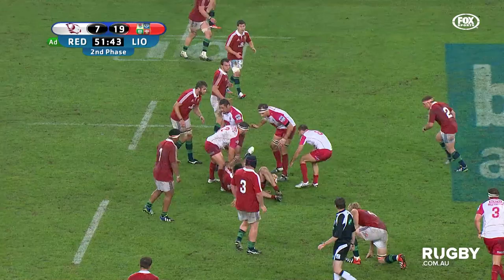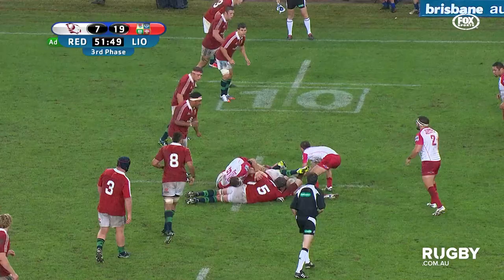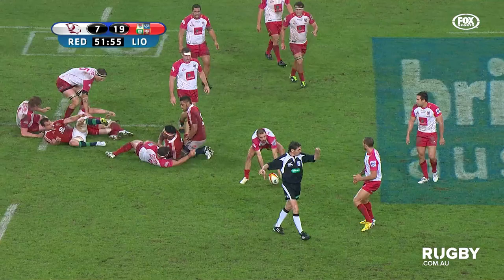McDonoghue goes to ground. Now it's Bo Robinson. Oh, they were waiting for Hanson. Nothing happening there, so we're going to come back for the penalty. Quade Cooper looking to play on quickly, and he does.